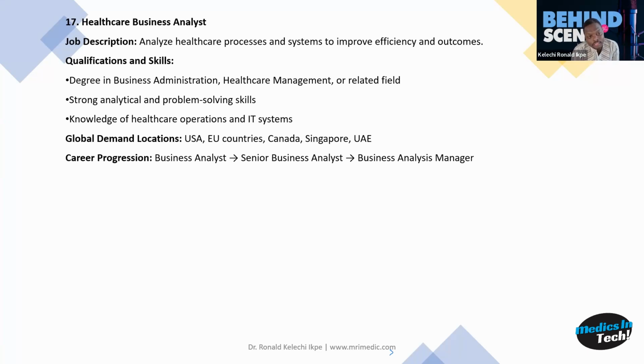So you probably need a degree in business administration, which is not mandatory anyway, healthcare management or a related field. Then for you to excel, you need very strong analytical and problem solving skills, because you're always asking the question, why? If somebody tells you we do this from point A to point B, you're asking yourself, so why are you guys doing it this way and why not the other way? Because you want to understand the reason. So that analytical skill is very important. Then your problem solving skills, communication skills, and critical thinking skills also come in handy.